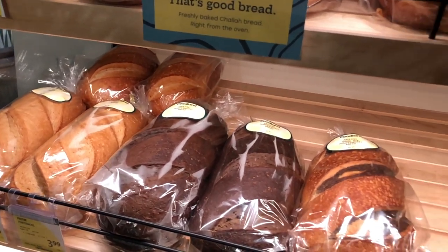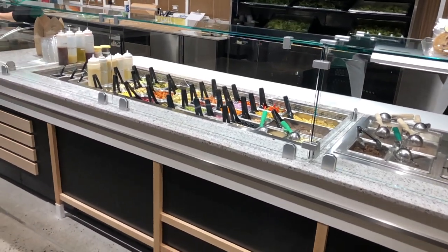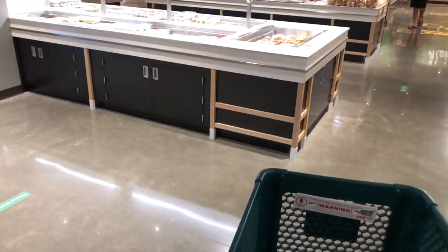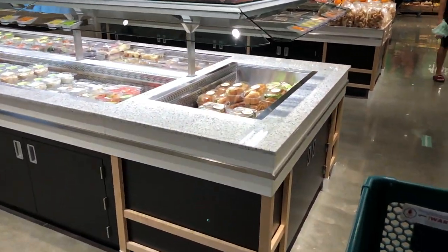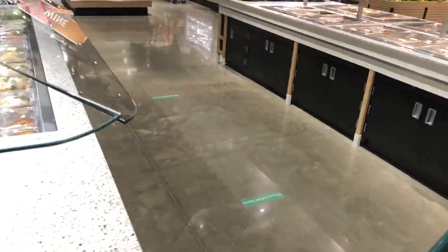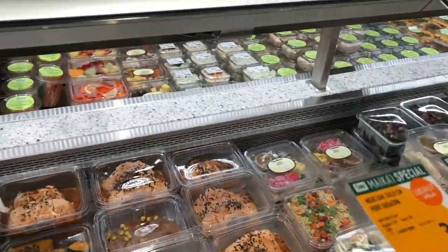So not only do they have a full service seafood department, they have a full service bakery, deli, and meat department. They also offer ready to eat meals. As you can see here, these are some grab and go bentos. If you know what bentos are, comment down below, but pretty much bentos are already pre-packed food in containers. So here you see that they're all pre-packed and ready for you to take home.